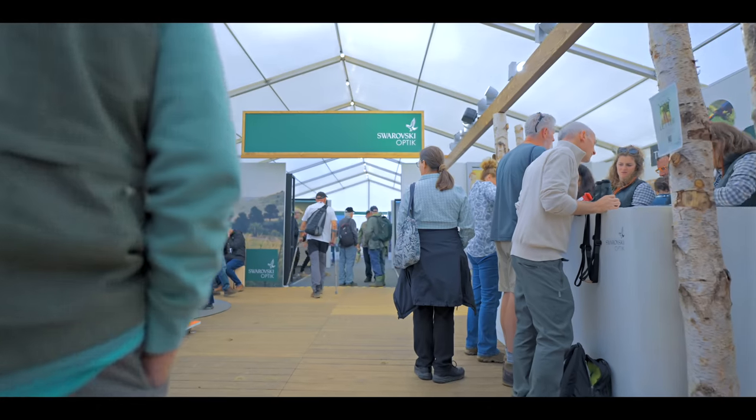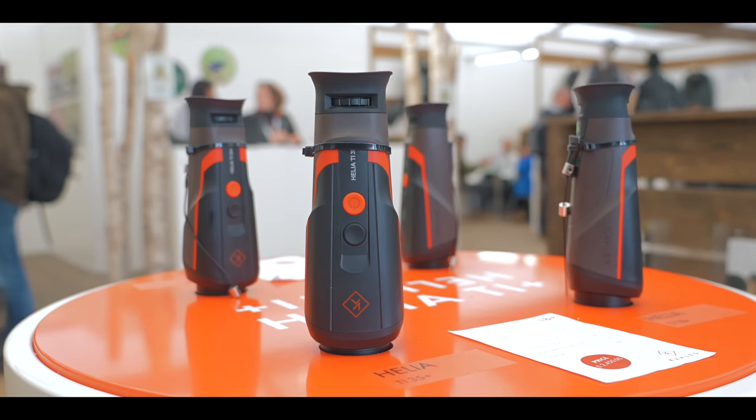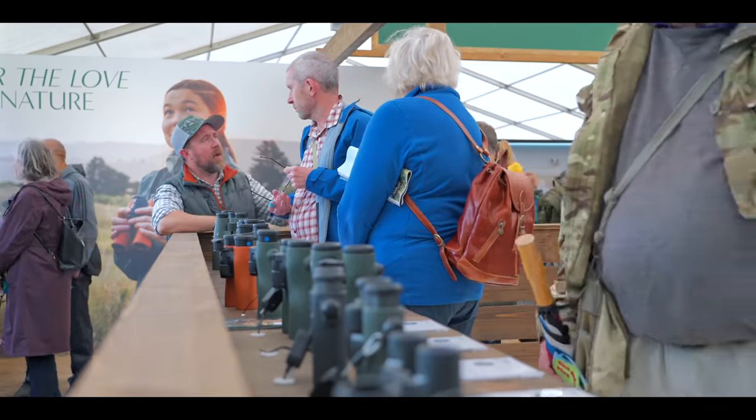So, Swarovski, the Rolls-Royce of optics. It is beautiful. Lovely stand here, really nice stand. They've got all sorts of thermal things going on here. There's lots of binoculars, obviously. It's like Christmas all over again.